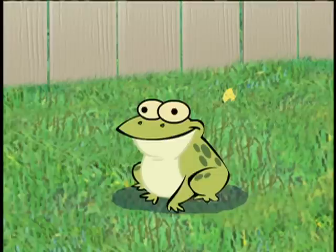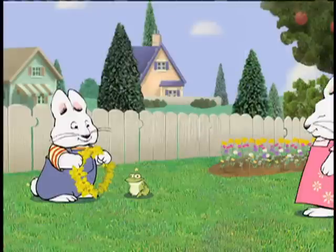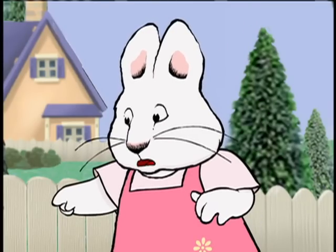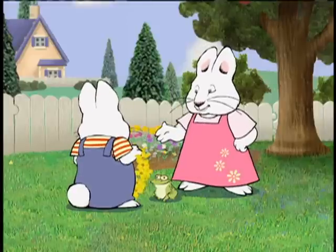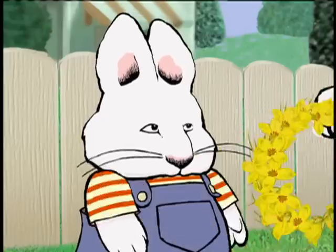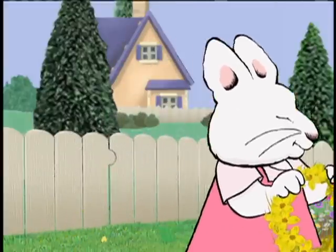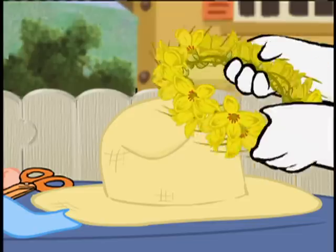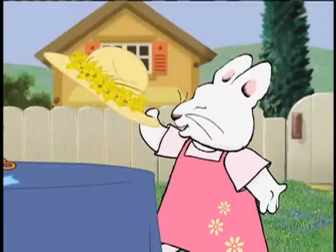Hop! Hop! Max, have you seen my forsythia wreath? That's for my Easter bonnet, Max. You'll have to find something else for your frog tricks. Spring garlands breathe new life into the ordinary.